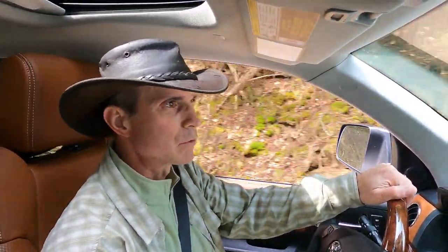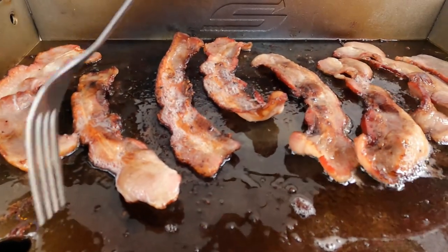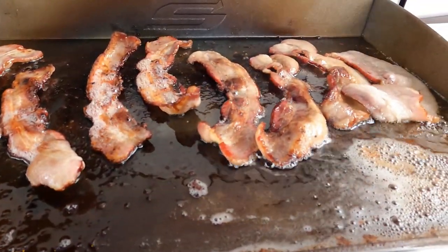So anyway, gotta head back to camp, get some eggs, get some food in the tummy. I'm hungry. Boy, that hole looked good back there. May have to hit this stream again in the morning. We'll see.